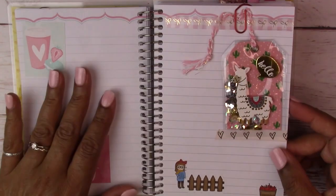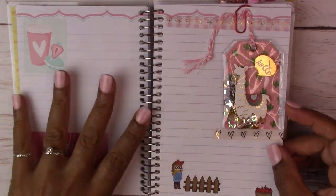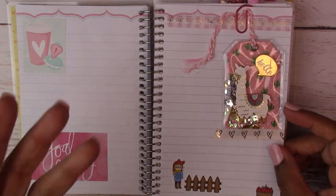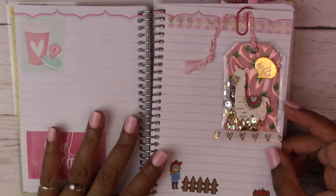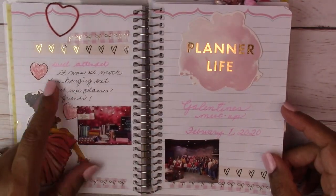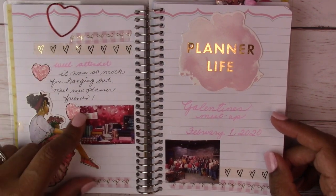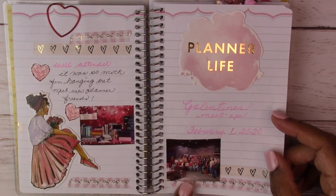This is from another meetup, and it was in Atlanta, and I need to write down everything that happened. I forgot to write down. I just put some stickers that I got at the meetup, and this is such a cute little thing. But this was in Atlanta. I forgot to write down things. This was the Valentine's one. We called it Galentine's, and again, I got these stickers there, and here's the picture of everybody that attended.